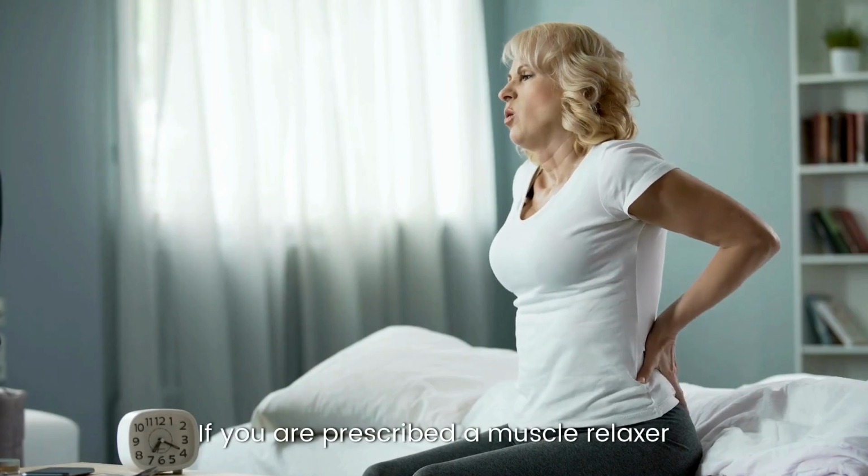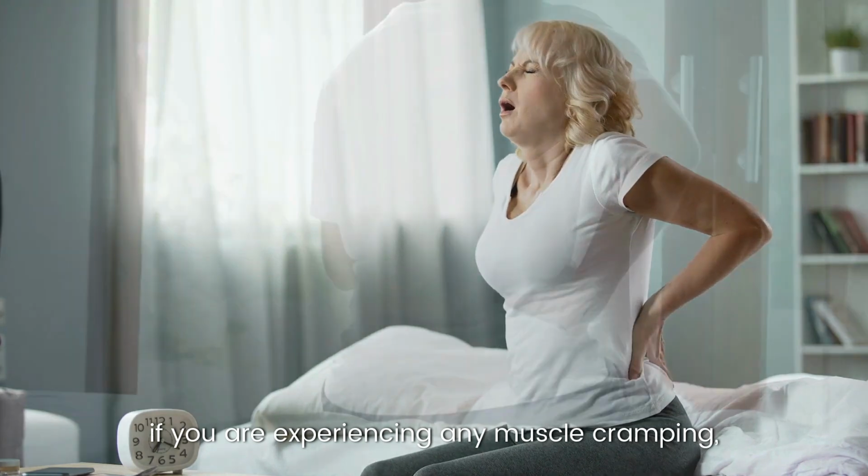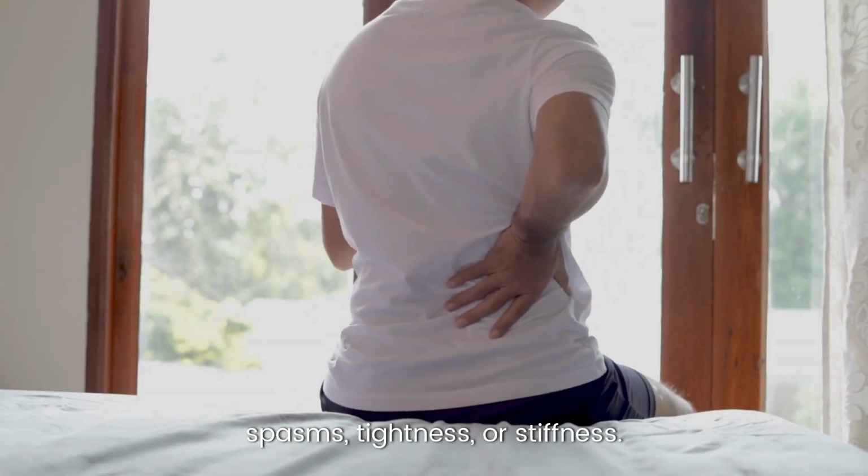If you are prescribed a muscle relaxer after surgery, please make sure to take it if you are experiencing any muscle cramping, spasms, tightness, or stiffness.